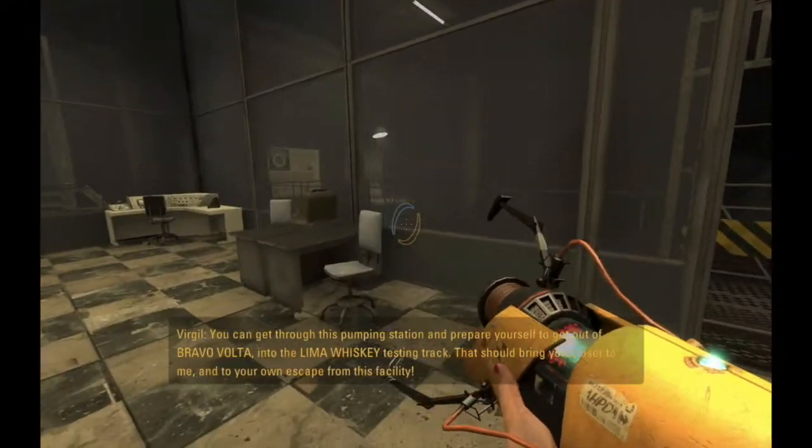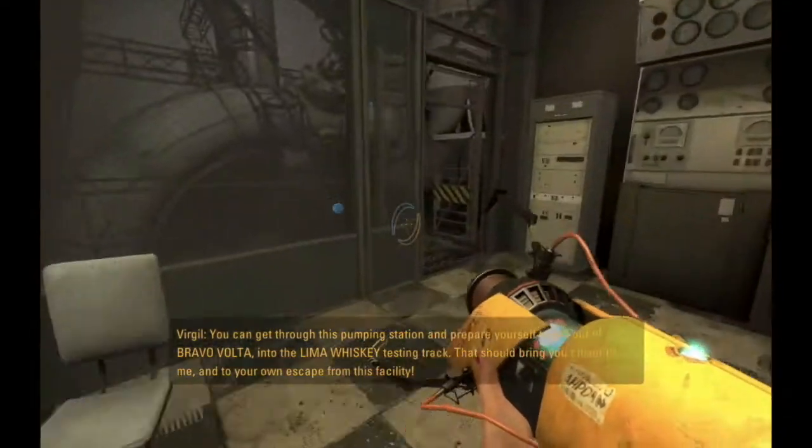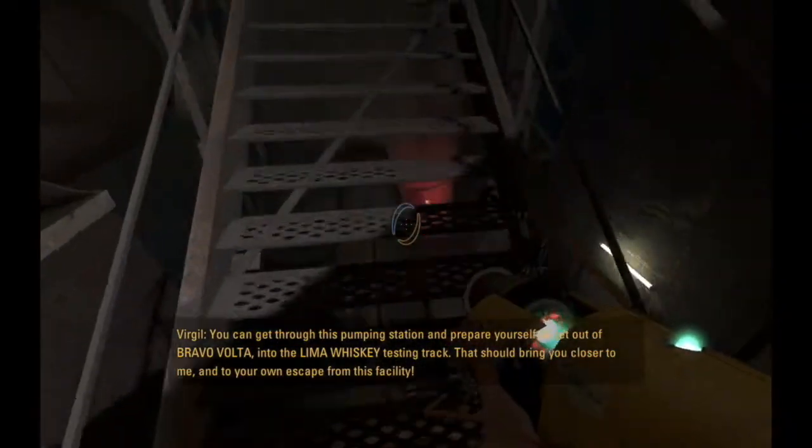You can get through this pumping station and prepare yourself to get out of Brava Volta into the Lima Whiskey testing track. That should bring you closer to me and to your own escape from this facility.